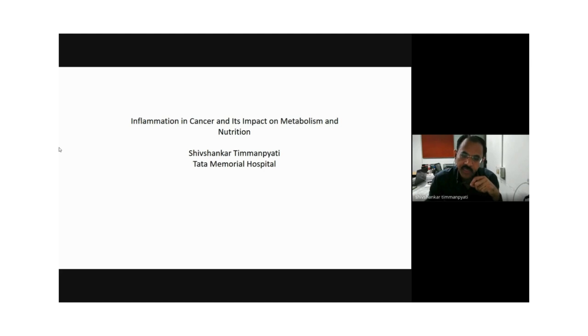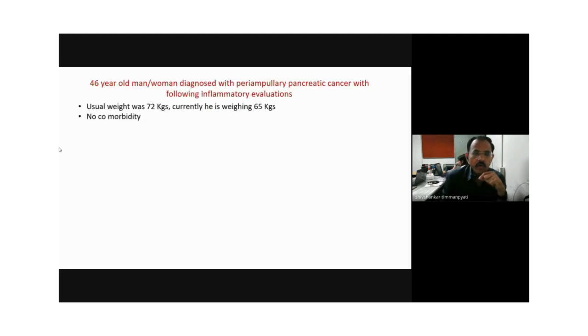It has a lot of implications upon what an individual undergoes throughout their journey during the treatment. And if we don't understand what inflammation is and its impact on the individual's body as well as on the treatment side effects, I always say that we will be doing injustice to the cancer patient we are catering to. I'm going to talk about, as I said, only the inflammation and its relation with the nutrition.